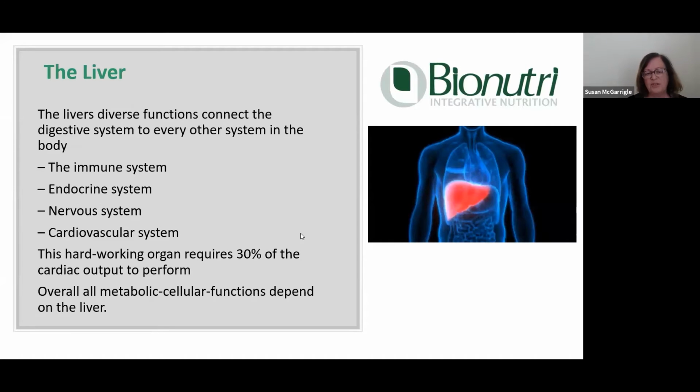And of course, you will appreciate that the liver's diverse functions link the digestive system to every other system in the body. And importantly, when we're looking at helping the nourishment of the liver, in turn, you'll get this ripple effect onto the immune system, the endocrine system, the nervous system, and also the cardiovascular system. It works very, very hard, and it does require 30% of cardiac output to perform. So overall, all metabolic cellular functions depend on the liver.